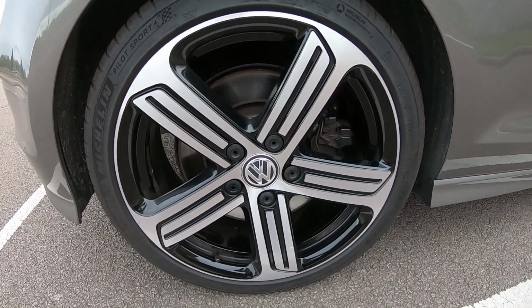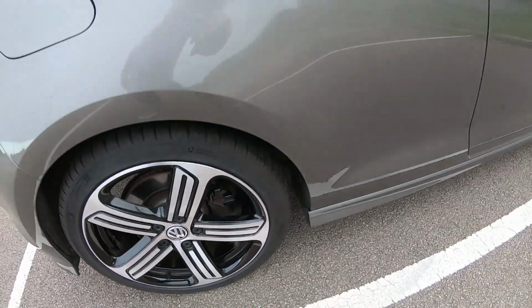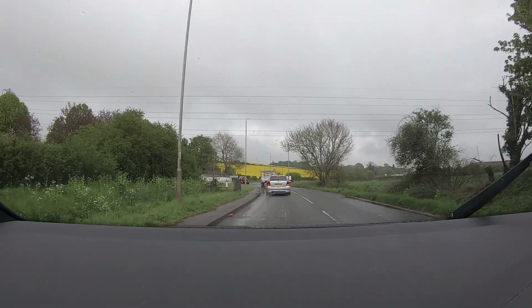My car has the Cadiz wheels, which are diamond cut wheels, and they're not the most expensive wheels if you did have to replace them, from what I've seen. And to refurbish one, I did a video on that a couple of years ago. I paid about £60 to refurbish one after an unfortunate curbing incident and that came up fine, so it wasn't a massive cost. Windscreen repair is just a normal Golf.